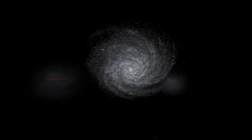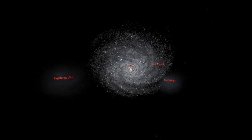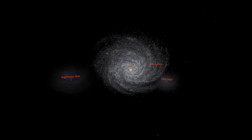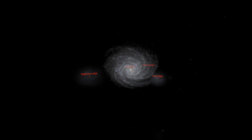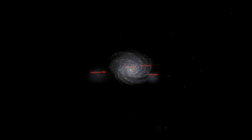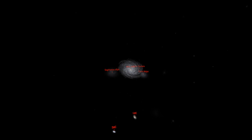Let's move away now from our galaxy. Our Milky Way is not alone in the universe. It's actually surrounded by tens of smaller satellite galaxies, seen here as hazy blobs of light that are either elliptical or irregularly shaped. The majority of the satellite galaxies are very faint, up to 1 million times fainter than the Milky Way itself. But some of them are almost as bright, like the large and small Magellanic Clouds that can be seen from Earth's southern hemisphere with the naked eye.